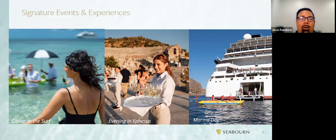Another thing that we include in our signature events and experiences is an evening in Ephesus. Ephesus is a UNESCO heritage site located in Kusadasi in Turkey. So if you plan a trip that includes Kusadasi, we will have an evening in Ephesus where, in the early evening, all of the guests will disembark. As you see here, we'll be waiting for you with wine and cocktails, some canapes. The Aegean band will be playing in the backdrop, and you'll be able to spend the evening in Ephesus, which again is just a beautiful UNESCO heritage site. If you don't know too much about it, I encourage you to look it up because it really is beautiful and it's one of the highlights of those itineraries.